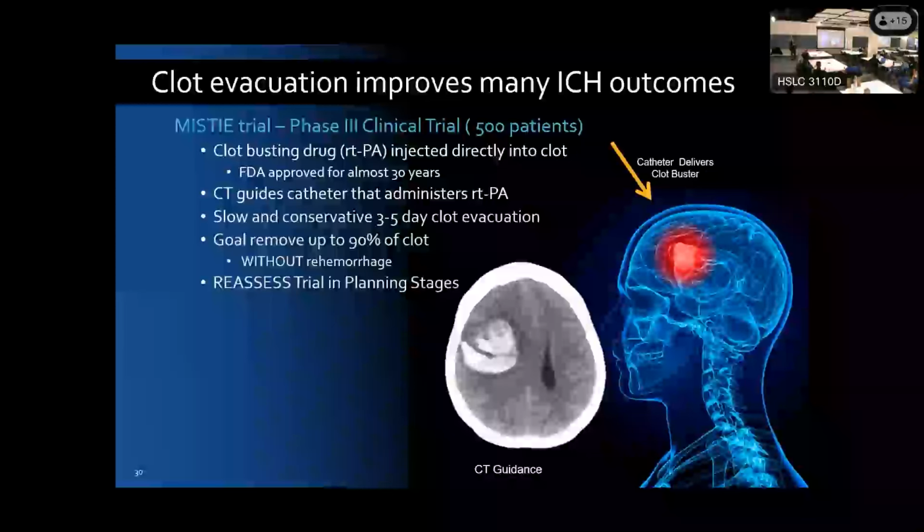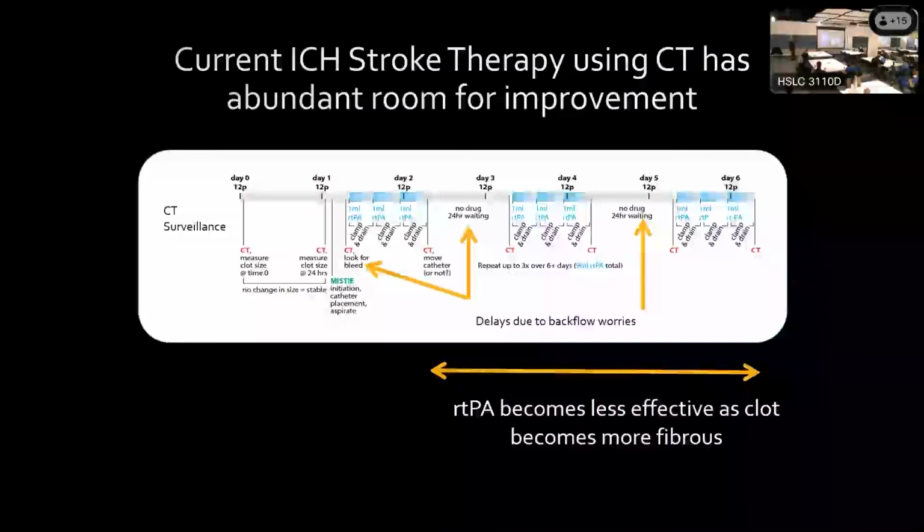The goal is to remove about 90% of the clot, and the latest trial is in redesign. We're actually looking at long-term outcomes in different ways. So this is what the trial looked like with CT, stabilizing, making sure the patient's clot wasn't growing the first day, and then 1 milligram of TPA every 8 hours, and then every 24 hours, taking them in for a CT to see how the clot's changing.